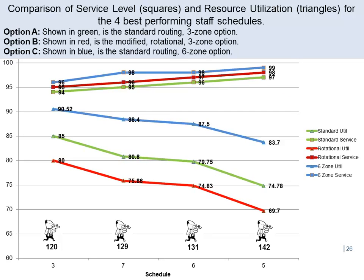Yeah, I think so, and that's what we wanted to shy away from: not necessarily having any resources that were utilized close to that 99%. And I think that's good practice, regardless of whether it's this system or any system, that you really want to target 85 to 90% utilization from your staff.